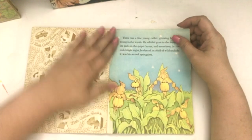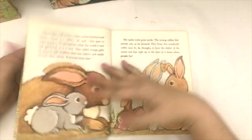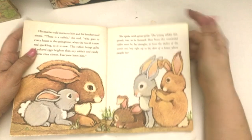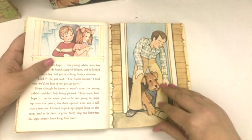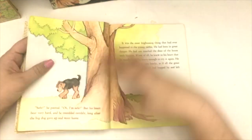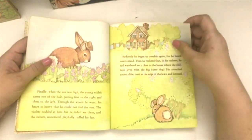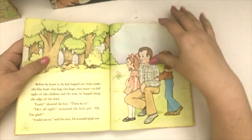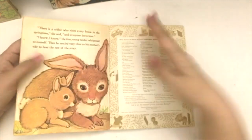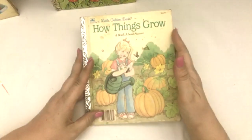And this one didn't have the cover, so I probably won't be able to turn this into a little golden book, but I just thought the images were really, really sweet. So I just had to get this one for all the cute little bunny images. I'm thinking about putting together some scrapbook pads and put them on Etsy, so I thought that would look good in those.